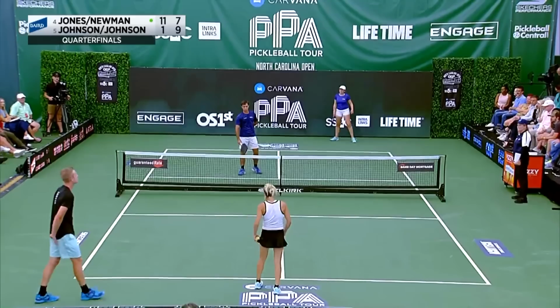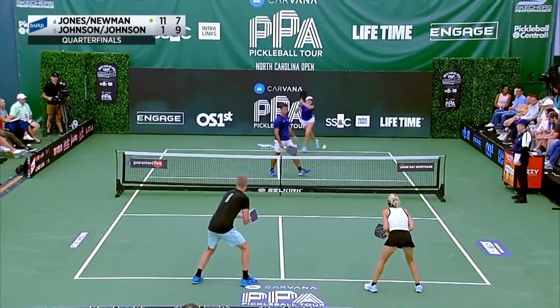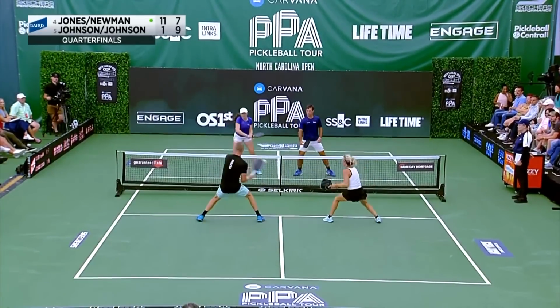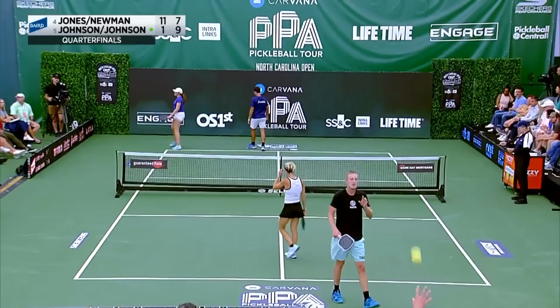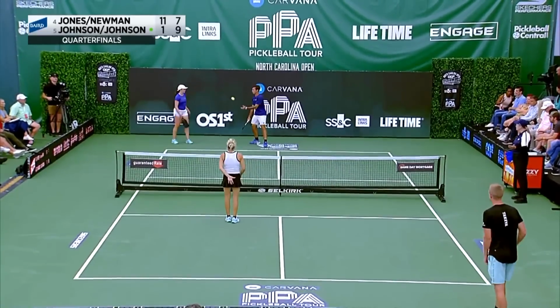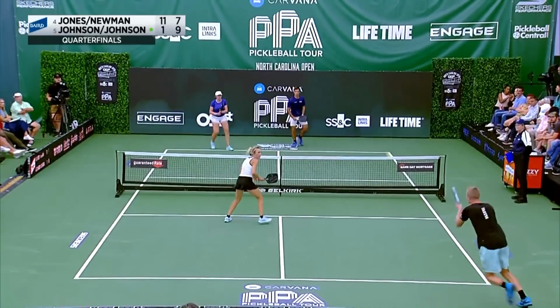When is J-Dub going to start to shift, really protect that left side, especially with Riley coming over in front? That could be a game changer right there for the Johnsons. Watch out. Side out. Side out for Johnson and Johnson. And again, he saved a backhand and then got the forehand to finish off the point. 9-7-1. So great job by J-Dub.